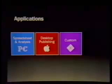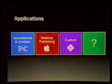We've seen building custom applications with NeXT. And we think in those first three categories, we absolutely have achieved best of breed. But we also believe that there's a fourth area.